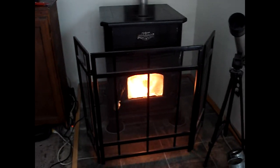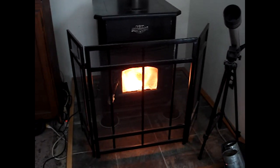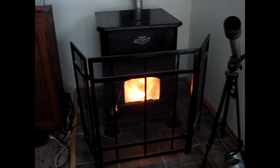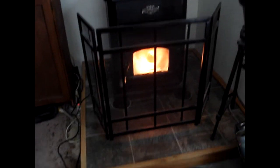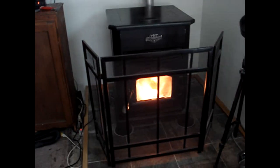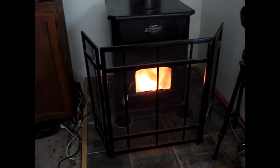A lot of people watched those videos and offered helpful comments. But for the record too, I did not vent this thing any differently. I didn't do anything to it. When I built this hearth pad recently, it's higher now, so I had to make the pipe a bit shorter. But I didn't do anything, and the thing just started working fine. We stopped having problems with it.